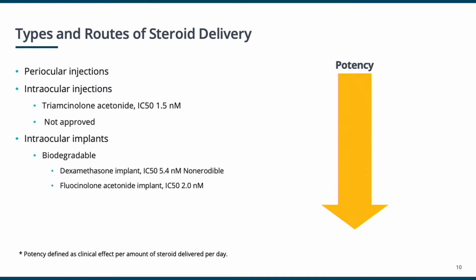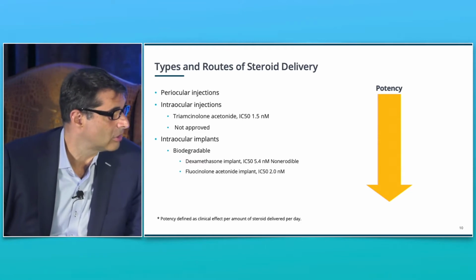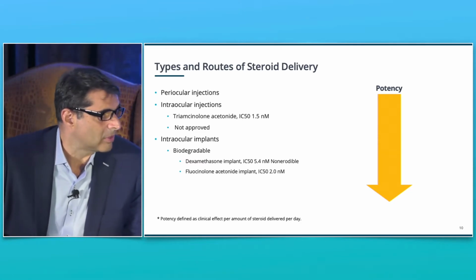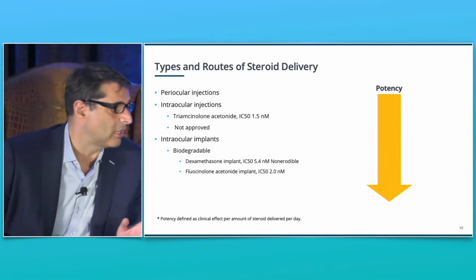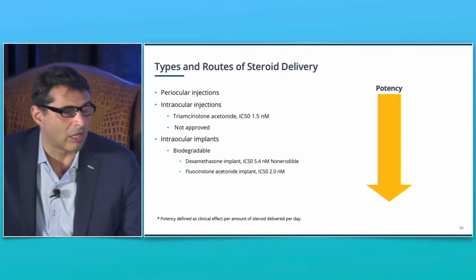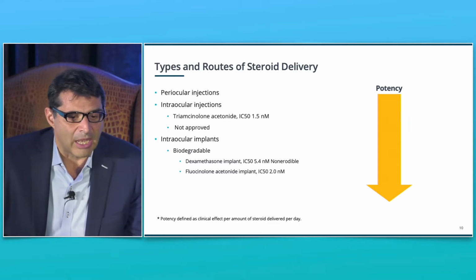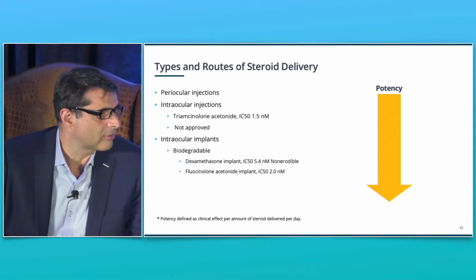I think with the POINT trial, we've got good clinical data showing that the dexamethasone sustained delivery versus triamcinolone is very similar. So at least in terms of visual acuity, you see a much more rapid response than you do with subtenons, which was another arm in that trial. So we know that those are similar. I think that with Retisert and with Utique, you see a slower release and a slower effect.